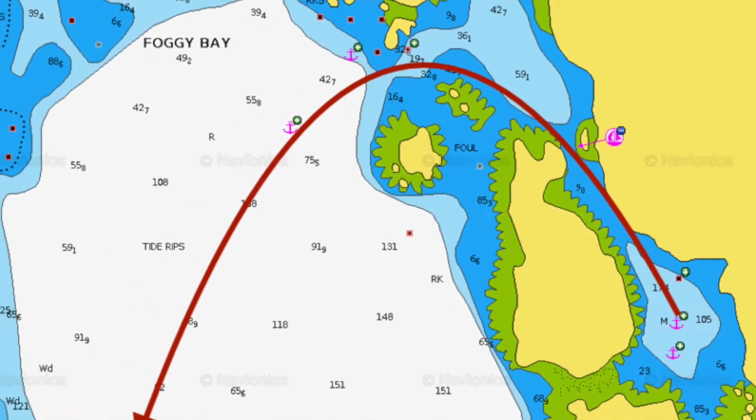We are underway out of Foggy Bay. We put sails up just in the outer bay here and getting past some of the rocks. And then we'll be heading up Beam Canal and Clarence Strait to Ketchikan to finish our checking in to customs, and then we're on our way further north.